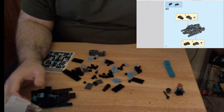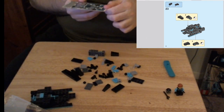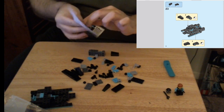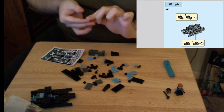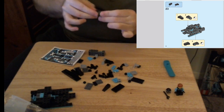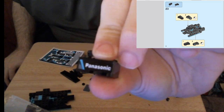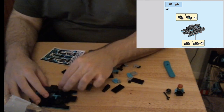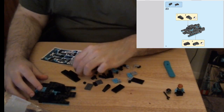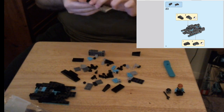Okay, it looks like we're getting our first stickers here. And in this step, we are applying our first hints of the Panasonic branding on the sides of the car. And these go on the side of these wedge bricks. So that's what the sticker looks like. Our first bit of the Panasonic branding. That will go here. And then we get another brick. I have to put the other sticker on this one.